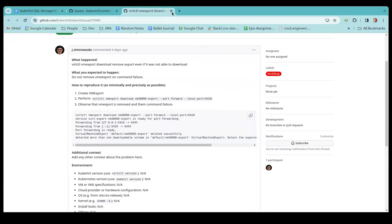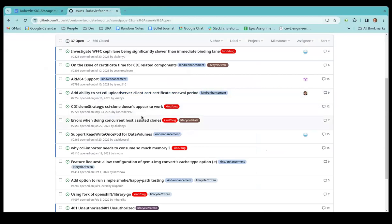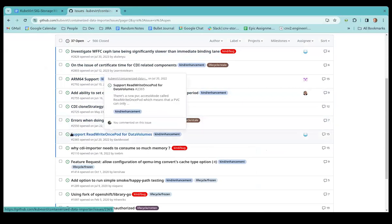All right. Awesome. And there's an option to keep it around if they really want to, but there's no real benefit to it. If you find an error and you run it again and the resource already exists, I believe we throw an error saying that the export already exists. I'm not 100% sure. No, I think if you created the VM export object and then run virtctl download VM export, it will not complain if it's already created. It will use the existing object.